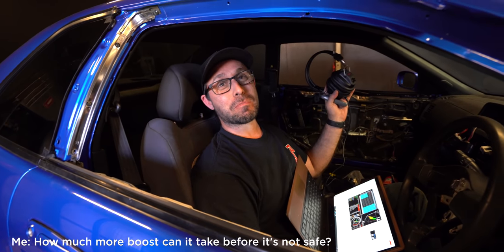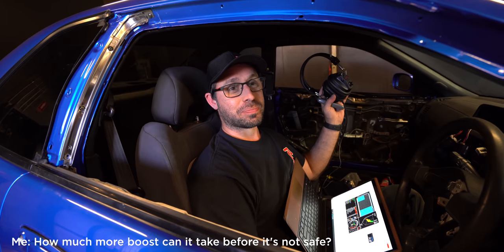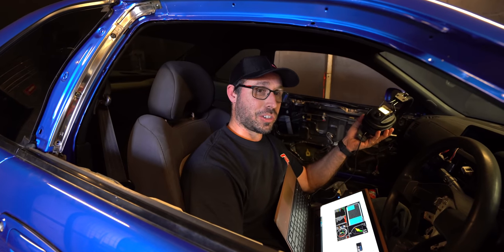How much more boost can it take before you think it's not safe? So we reckon the compression of this is still up around 10 to 1, right? Yeah, I think so. On this compression ratio, every pound I put into it from here, I'm going to have to start detuning hard. Right. So you're not going to gain much from the boost, just because I'll have to pull it back so severely. So you end up tripling the danger to the engine for small power gains.